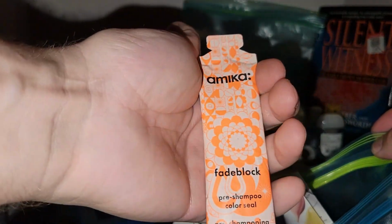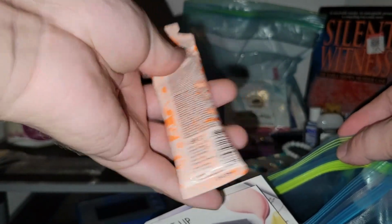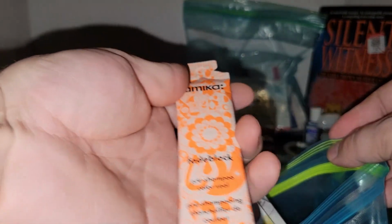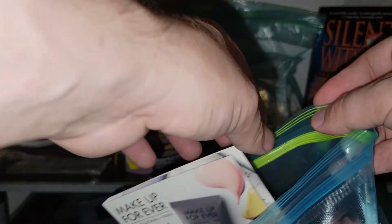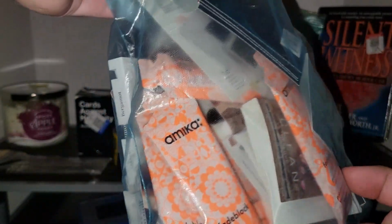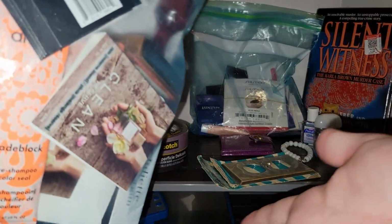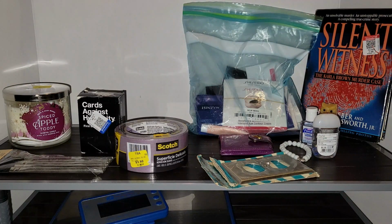This is Amika Fade Block Pre-Shampoo Color Seal. They do have a barcode on them, so I assume this is probably a product you'd get at maybe Ulta or Sephora. So I am going to do a little bit of research on those to see if they go for anything, and there's quite a few of them, actually. So we will see about those. There's also some Dolce & Gabbana scents in here. I mean, you name it, it's probably in there, and like I said, I got the bags for next to nothing.